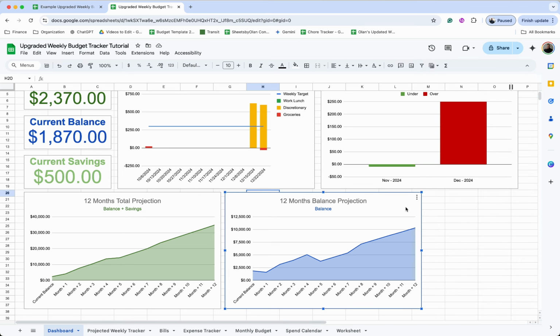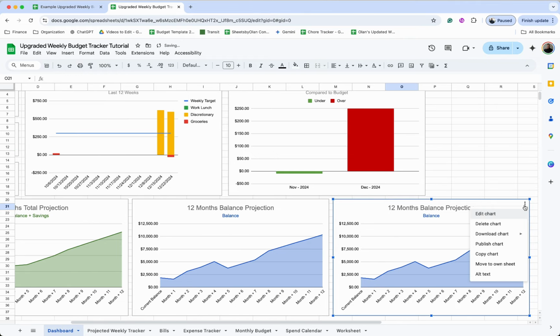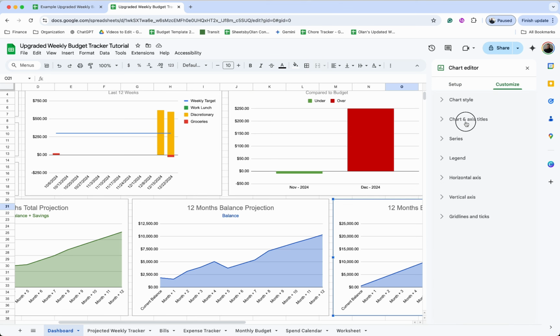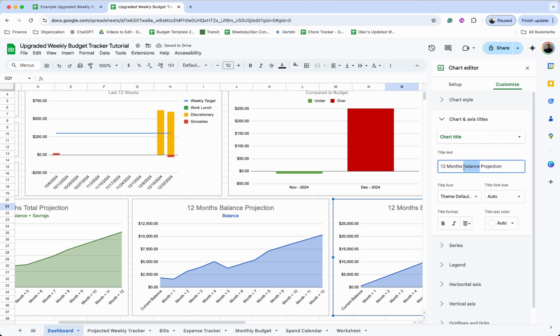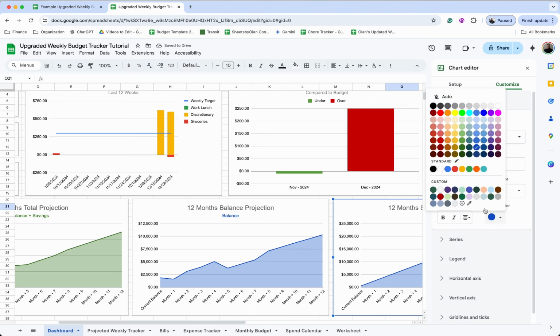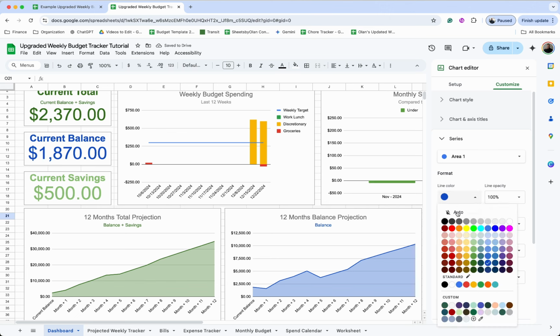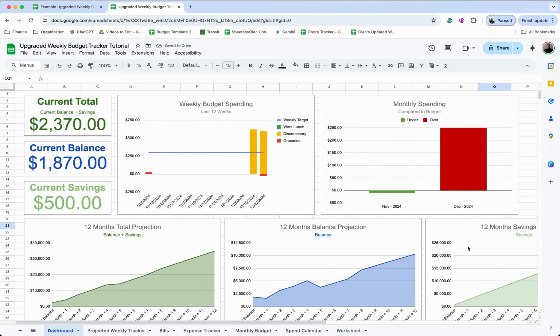We're going to do the same thing. We're going to copy it, paste it over to the right. Edit chart. Change this to G6 to S6, which is our savings. Customize it, go to the title. We'll change the subtitle while we're here to savings. Chart title, savings. And the subtitle we need to change to that green color to make it match what we have over here. And then same thing with the series. We'll change that to that green color as well. Now everything's looking pretty good.